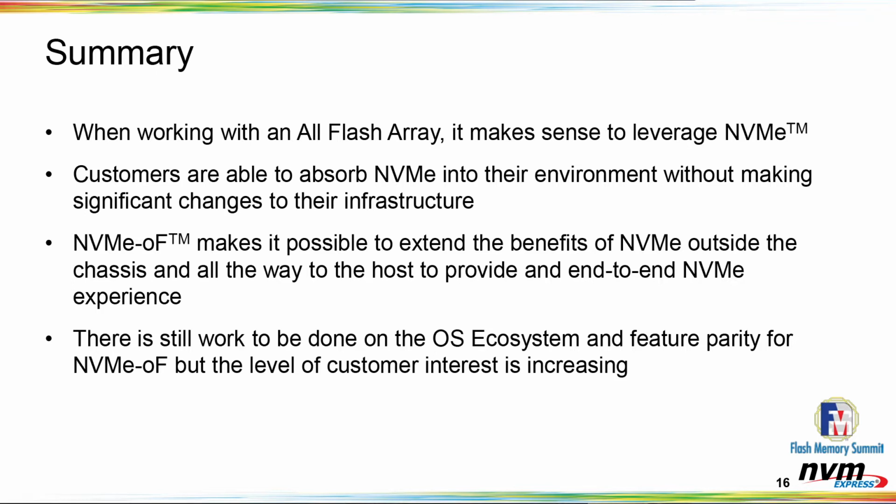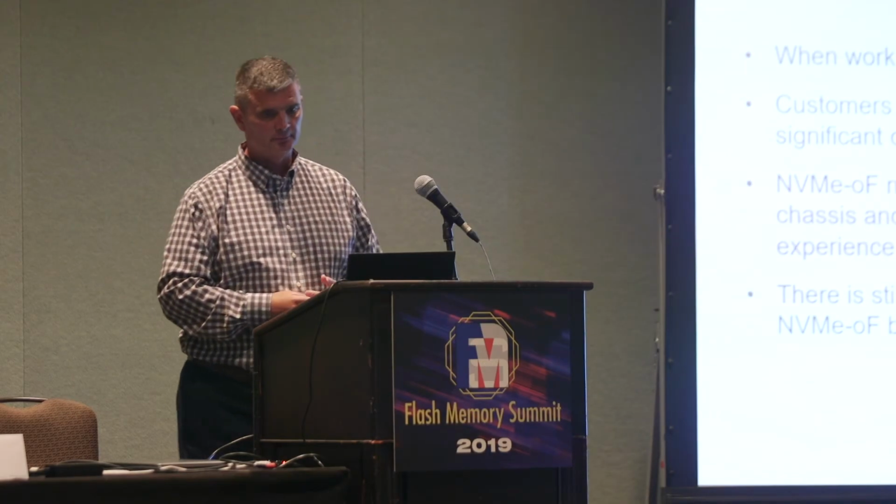2020 is probably where we'll see a lot more mainstream from other ecosystems, and I think that's what we're waiting for from the host side. So, thank you.